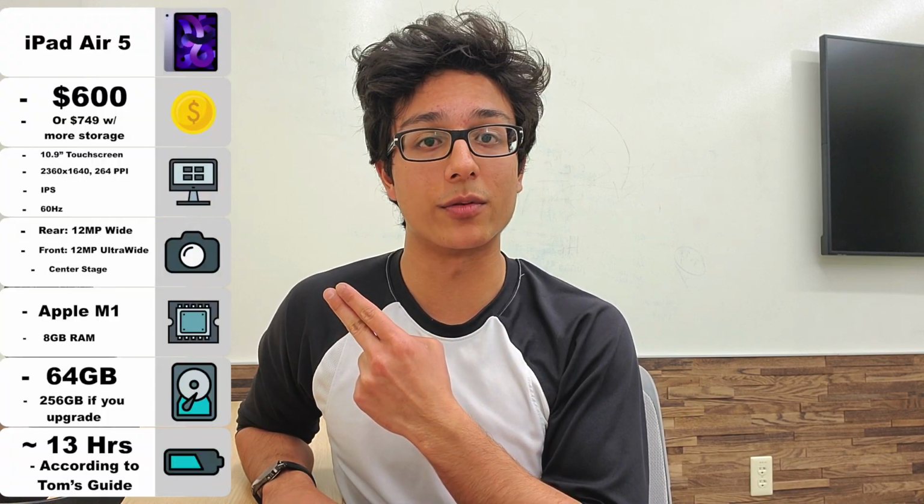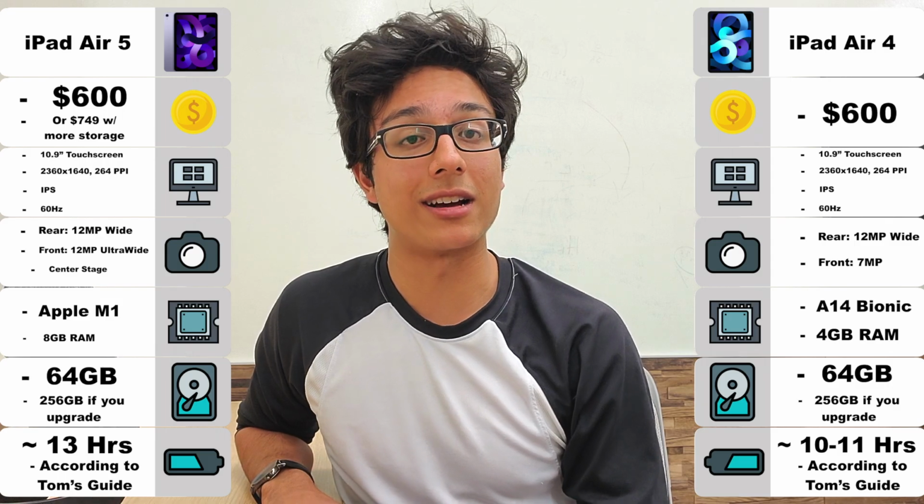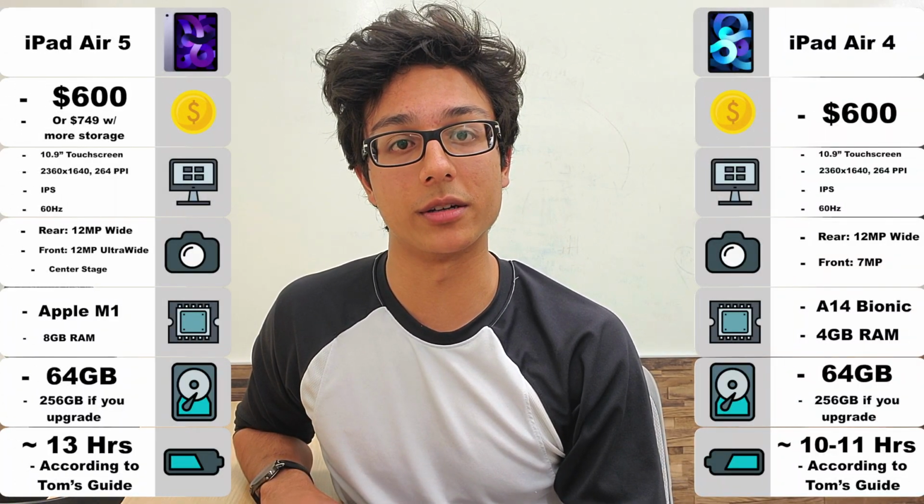This is the new iPad Air 5, and this is the old iPad Air 4. At first glance, yeah, their specs look pretty similar. It's not the jump from the iPad Air 3 to the 4. This is more of an incremental upgrade, but I want to draw your attention to three things of increasing importance.